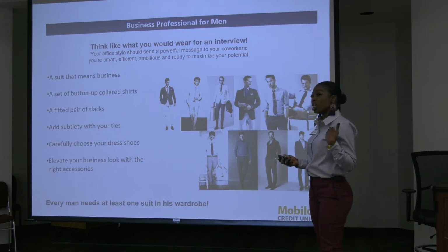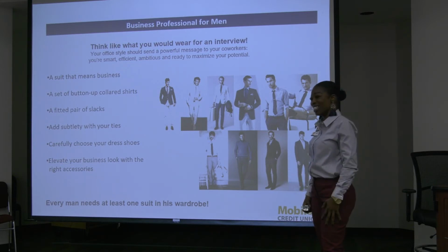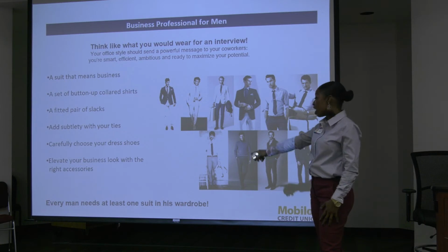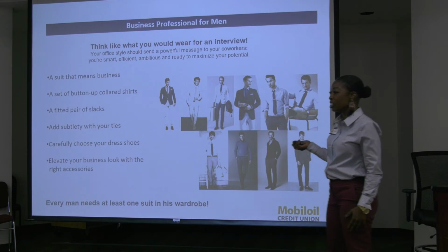How many men in here do not have a suit? Raise your hand if you don't have a suit. A full suit, yeah, like a jacket and the pants. You do not? You see that bottom line there? Can you see it from where you're sitting?